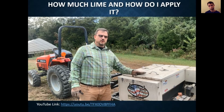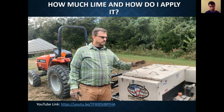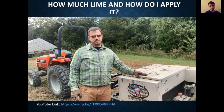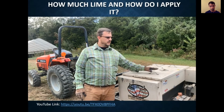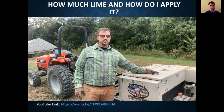So this piece of equipment here is a drop seeder, but it can also be used to apply the pelletized lime material. This larger hopper is for larger seeded cover crops, but in this example, the pelletized lime would go in the large seed hopper.